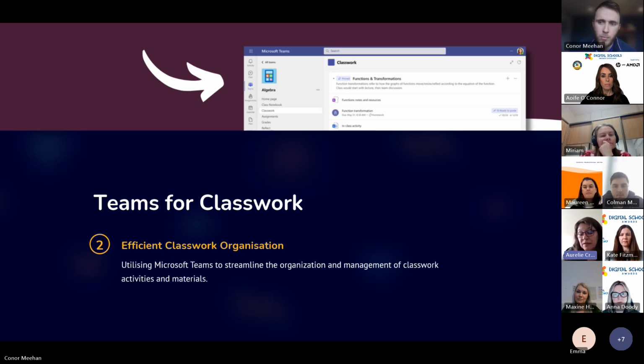I find it very good. It makes the team very well organized, I find. So I've been using it with the first years and second years. I think it's very good.